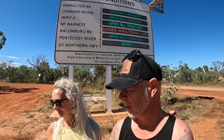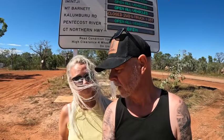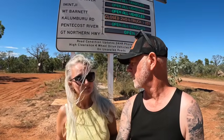Plan is to get to Lenard River today, which is about 120 k's up the road. Just spoke to some people who come off. They said the road was really good, but unfortunately Tunnel Creek and Winjana Gorge access roads are still closed, so we can't get in there unless it opens today or tomorrow. We'll see. So we got 2 nights at Lenard River, so chance to rest and recuperate and have a swim in the river there.